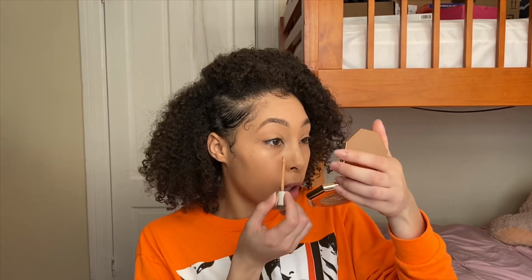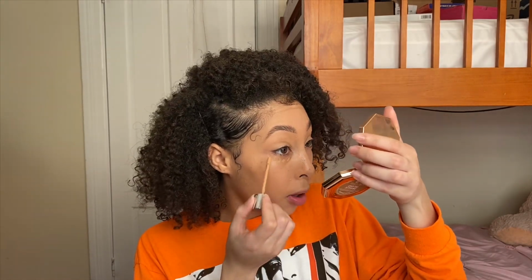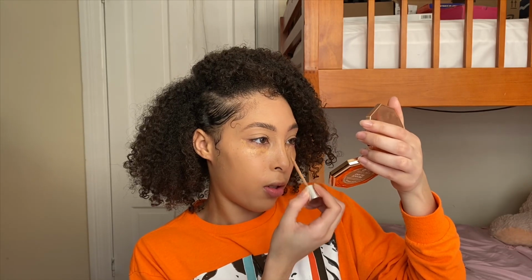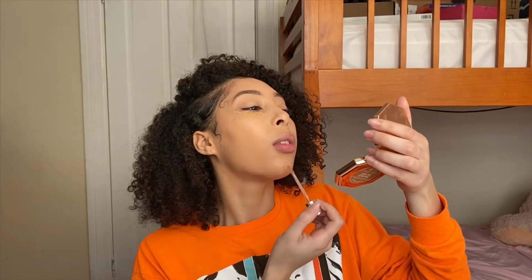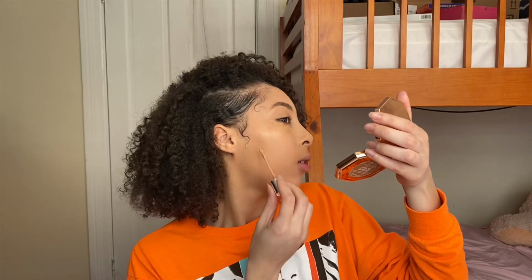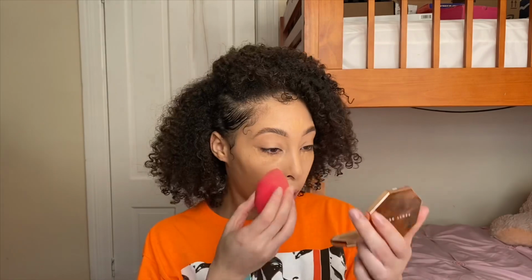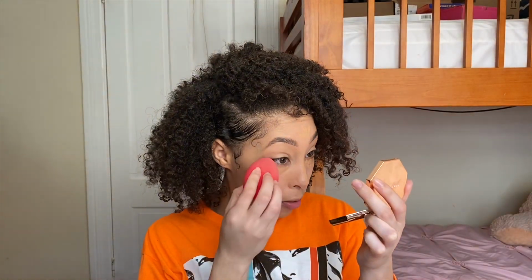My brows are finito. They're finished. So I'm gonna zoom you guys back out and head on to the next step. Okay, so now I'm just going to take the same Kylie Skin Concealer in the same shade. I'm gonna put a little under my eyes, some on the bridge of my nose, some on my chin, and then right under where my cheekbone is. Now we're just gonna blend that out.